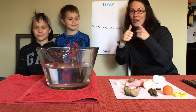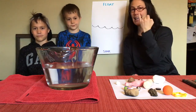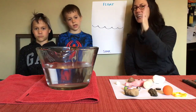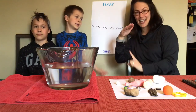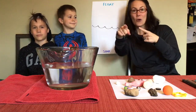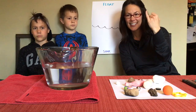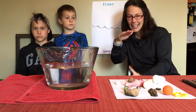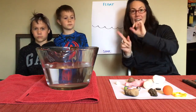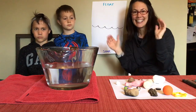First, we're going to make a prediction. That means we're going to say if we think it will float or sink. Then we will put it in the water to test our idea, decide if it was floating or sinking, and then we'll record our answers on our poster. Ready? Here we go.